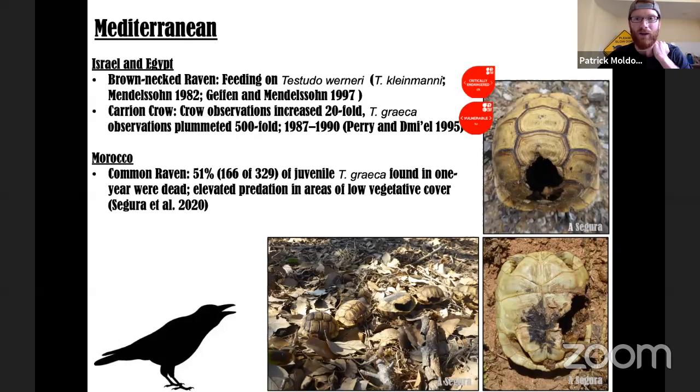Jumping from North America to the Mediterranean, brown-necked ravens as well as carrion crows, it's a very similar story in arid desert habitats. They've been highly subsidized in nesting habitat through infrastructure. So a number of species such as Testudo werneri, also known as Testudo kleinmanni, or not also known, but rather relatively recently redescribed new populations as new species, are critically endangered, and yet their populations are falling quickly in parts of Israel and perhaps also Egypt.